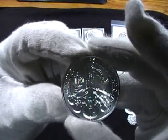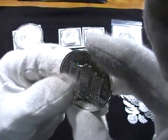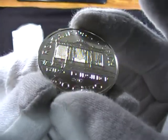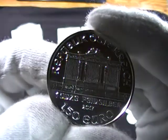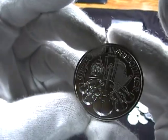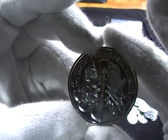Okay. And once again, another Philharmonic. The go-to government minted coin. Always try to pick up a couple of these, but in March I only managed to pick up 1.